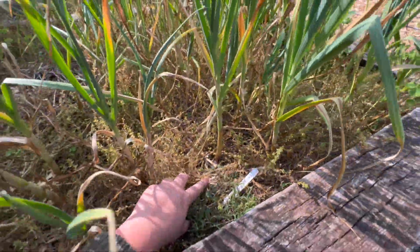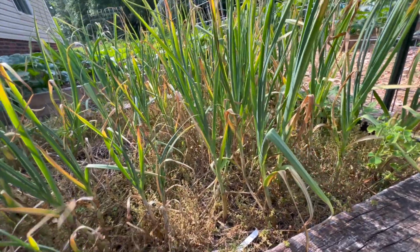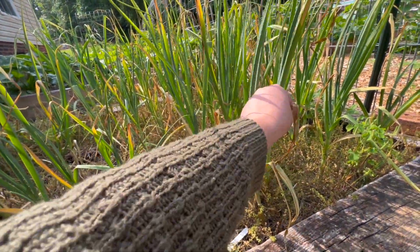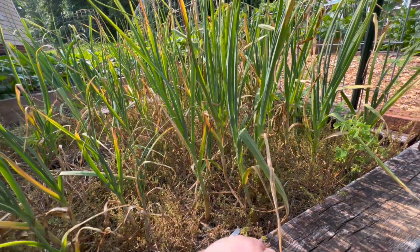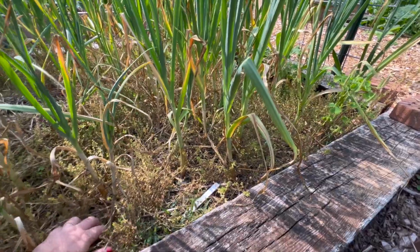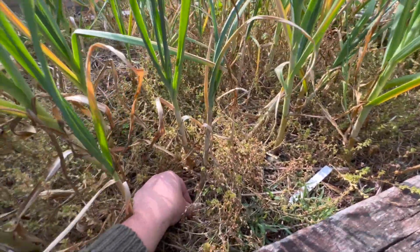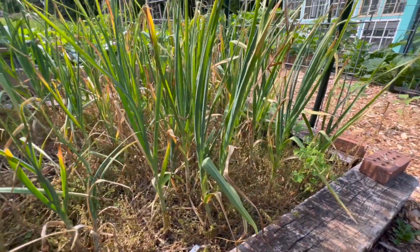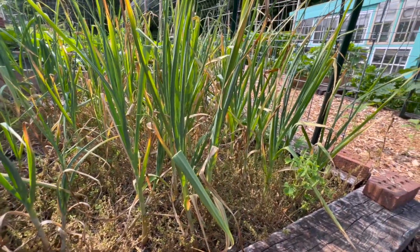We are probably a month away from harvesting our garlic. It's coming soon. You see it starting to yellow. And once these are at least 50% yellowed, we'll start digging around and see if they're ready to harvest. But I can already tell we're getting close. They're bulbing up well. So the garlic, we plant that in October.